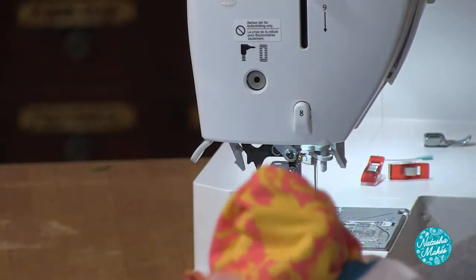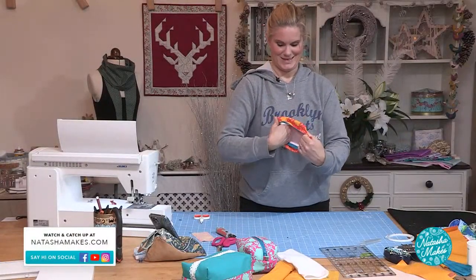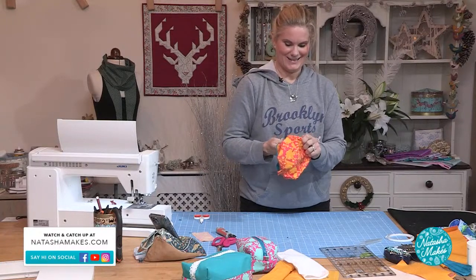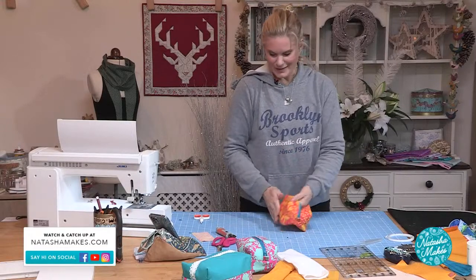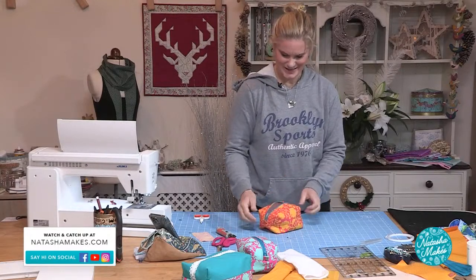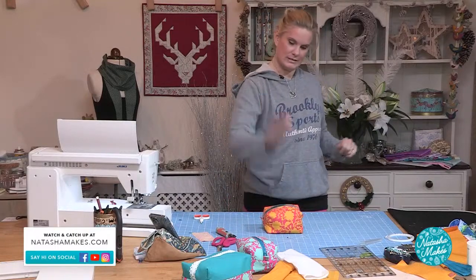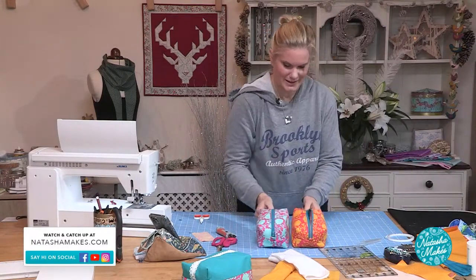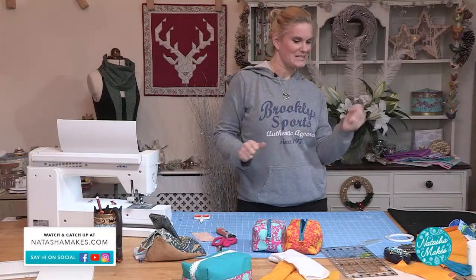And then flip it through. So that is our outer. Done. Yay. And you can see it's got a nice bit of spring to it. Oh, these are going to make a really nice little series, aren't they, actually? Oh, you've got to decide which ones.